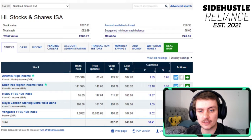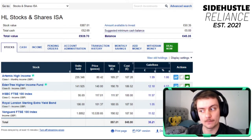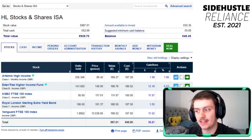I do think there are platforms which are cheaper, but it would be best to actually have a look into that yourselves, because I don't really know much about comparing the fees. All I know is that Hargreaves Lansdown is more than the competitors. I've never actually used Vanguard, I've never used Trading 212 or Freetrade or anything like that, but I know you can get better deals elsewhere.